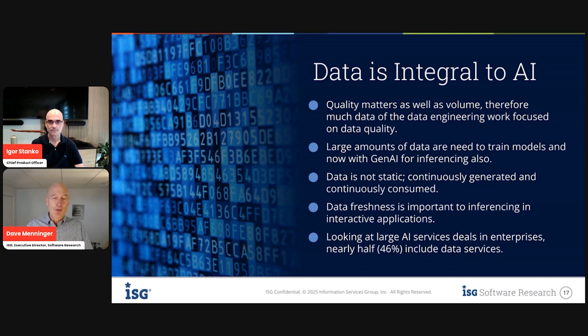If we've got some sort of customer situation, we want to know all the latest information about that customer to incorporate into the responses that we're preparing. So the notion that it has to be continuously updated and continuously consumed, that's an important data operation. And if you look at another way, when we look at those services that our enterprises are purchasing, the large AI deals, half of them had data services as part of the work that they were doing. So the two are really inseparable.